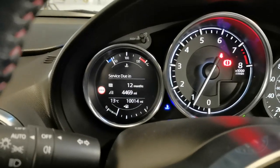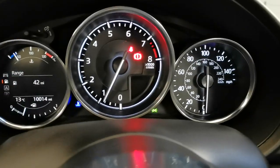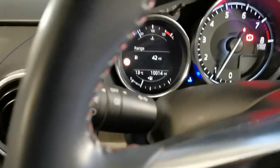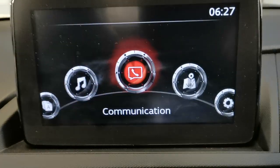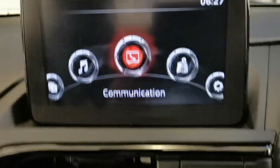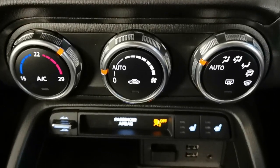So you can see trip meters, service indication, range, etc. Very simple instrumentation, beautifully presented. Before I get into all of this, which is Mazda's entertainment center, infotainment, whatever you want to call it, MZD navigation, let's look at some of this.